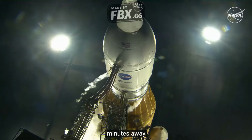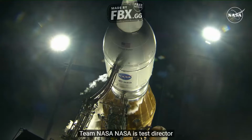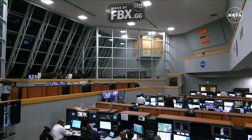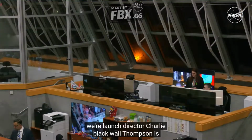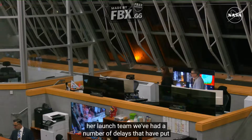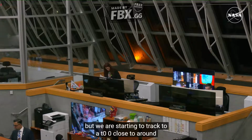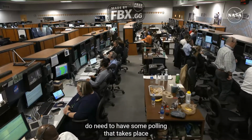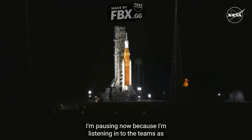Now, we are currently still in that hold. But the launch team, NASA's test director, is continuing to move the team forward. We've wrapped up work on the upper stage and the lower stage. You're looking now live inside firing room 1, where launch director Charlie Blackwell Thompson is overseeing her launch team. We've had a number of delays that have put us off the T0, but we are starting to track to a T0 close to around a quarter till, top of the hour. But we do need to have some polling that takes place. I'm pausing now because I'm listening in to the teams as they communicate.